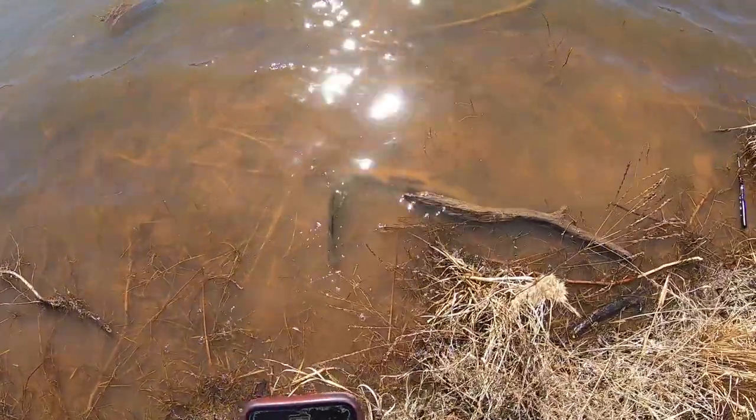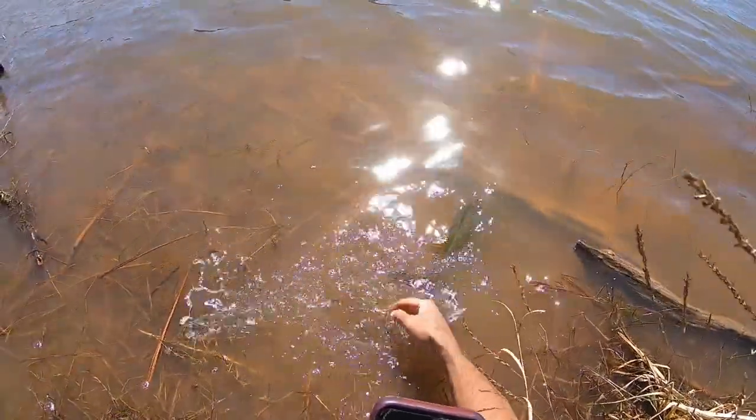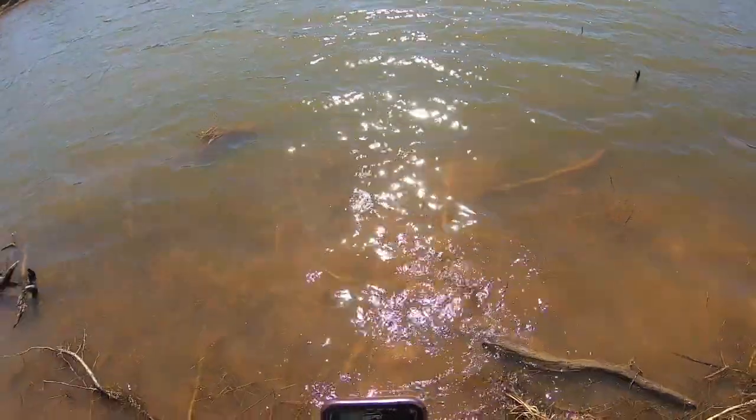Oh, is he stuck? Stuck on the log? Hey, get off that log. He's just eating it. There he goes.